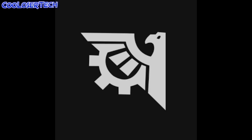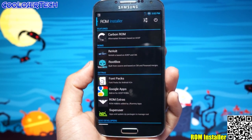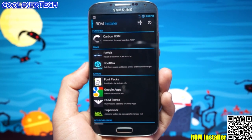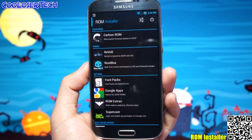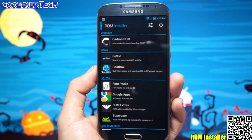Alrighty, next up, we have ROM Installer. This application right here is for the people who have root. Installing different ROMs, changing the operating system to make it work better, to look better. It doesn't have too much about it, but it looks way better than ROM Manager. The ROM Manager is an old one that we've all been using, that I've been using, and I still use, but ROM Installer is a runner-up to it.